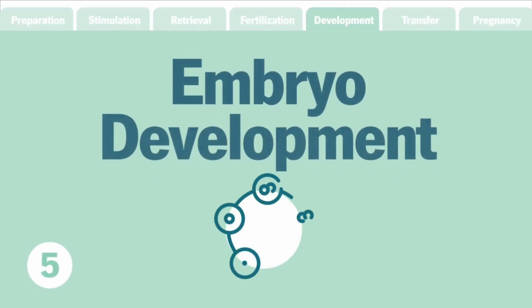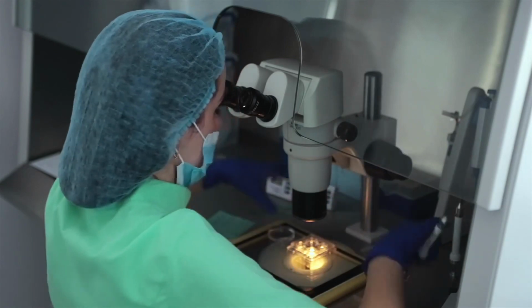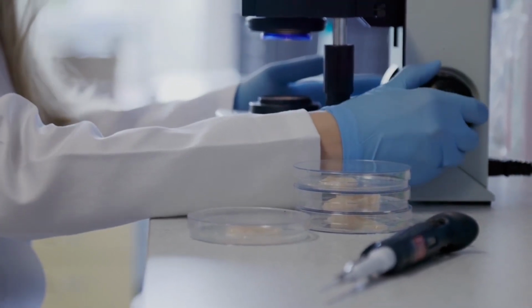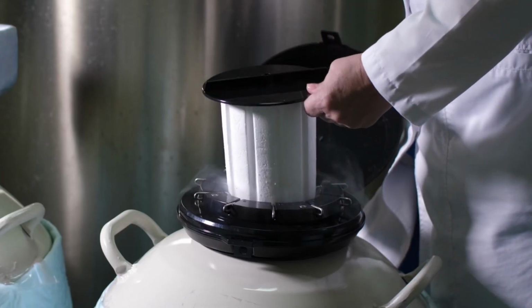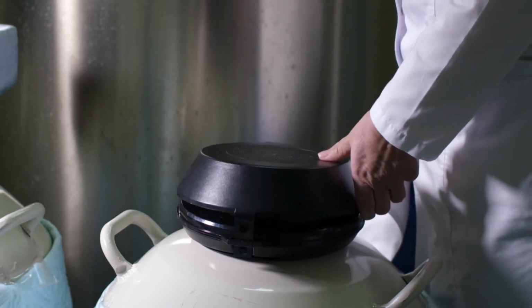Step 5. Embryo development. Now comes the growing and waiting. Fertilized eggs are monitored and left to develop over the next several days, with cells actively dividing. About half of fertilized embryos will progress to the blastocyst stage when they are suitable for transfer into a uterus. Embryos that are suitable for transfer can either be used right away or frozen for future transfer.